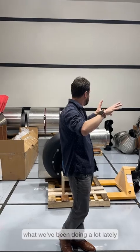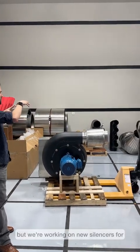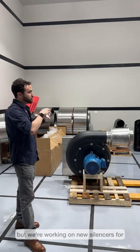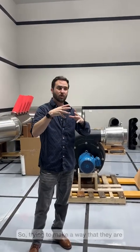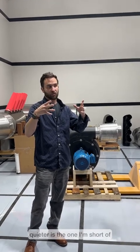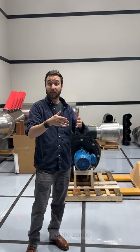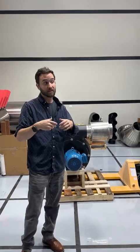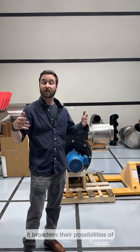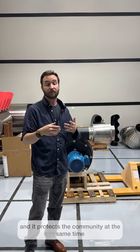So in this area, what we've been doing a lot lately, and it looks like a mess because we're moving stuff in and out, but we're working on new silencers for car wash systems. So trying to make a way that they are quieter is the long and short of it, because some of the issues with the car washes is that the zoning dictates where they can fit. So if we can make them quieter, it broadens their possibilities of where they can put their business, and it protects the community at the same time.